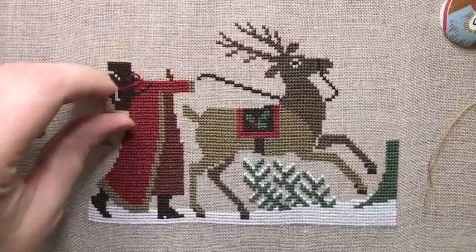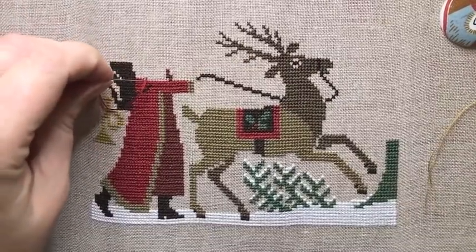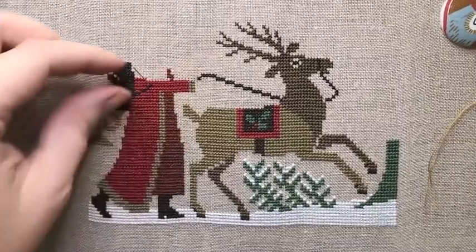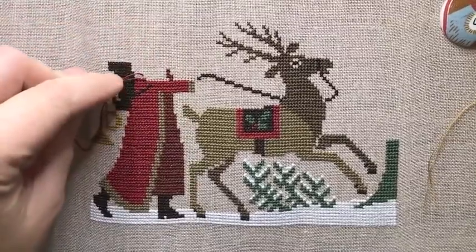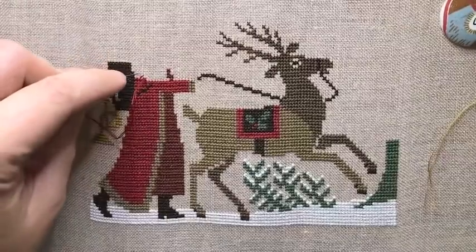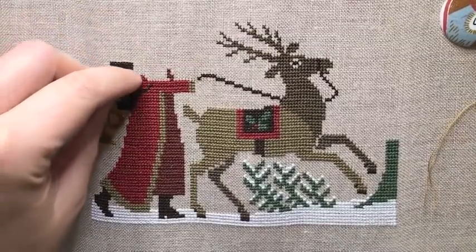So, a new start every day in the month of December. That's crazy. That is crazy, right? I wouldn't even have to buy anything. I'm just thinking about what's already in my stash. I have those Hands On Design Christmas ornaments. You know, the 12 days of Christmas. I have them in my stash. I even have the fabric.